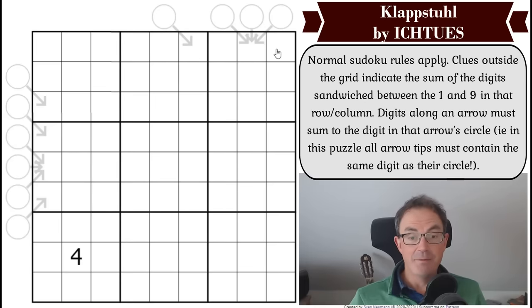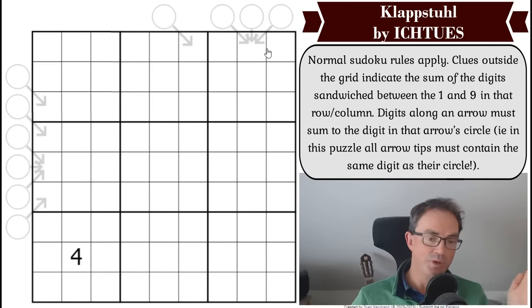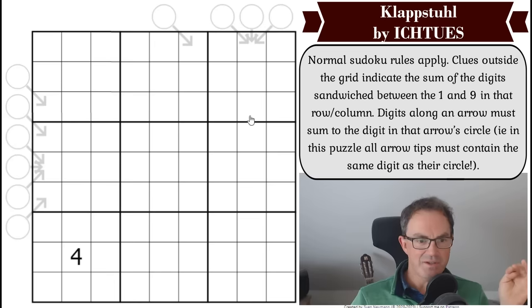Anyway, one of our testers, who do the most incredible job in terms of filtering through all of these puzzles that we get sent and recommending which ones should appear on the channel, has asked me to have a look at this. So I'm going to have a quick go at it. It's meant to be hard, I think.